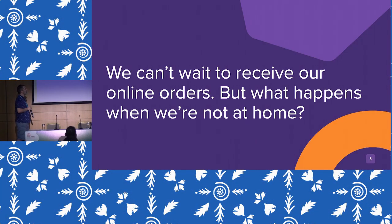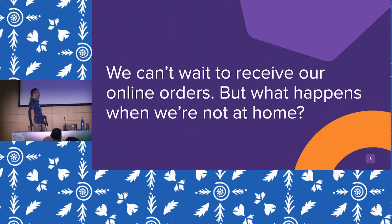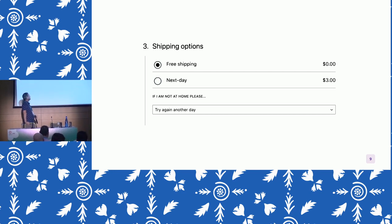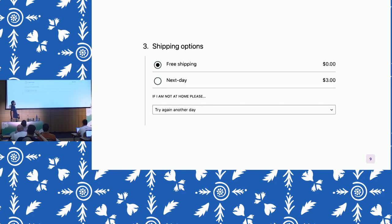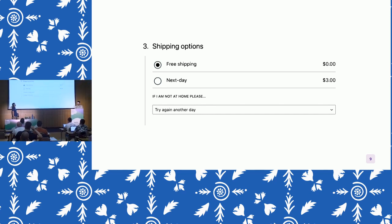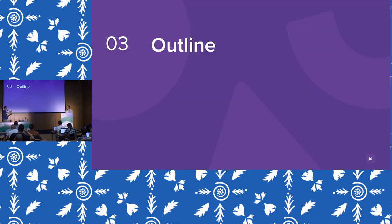So we can't wait to get our online orders, but sometimes they come when we're not at home. So what happens then? We can leave some instructions for the courier, what to do if we're not in. So when they arrive, they know where to leave the package, what to do with it, maybe come back another day.